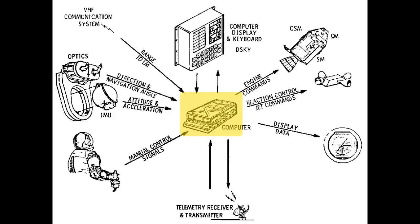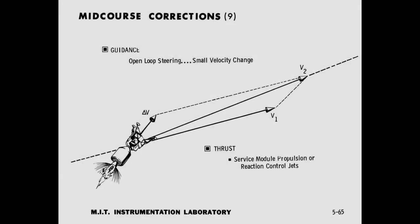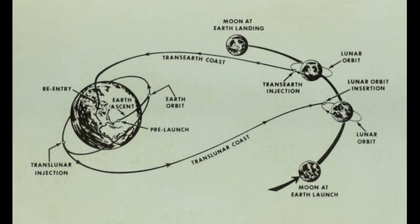By knowing where the next destination is, the AGC calculated the needed velocity change to match the desired trajectory. As we can see in this example of a mid-course correction, the desired trajectory goes along the dotted line. Our current trajectory follows v1. Since the velocity is a vector quantity, we need to increase our velocity along v2 to get to the desired trajectory. The translunar injection worked on a similar basis.